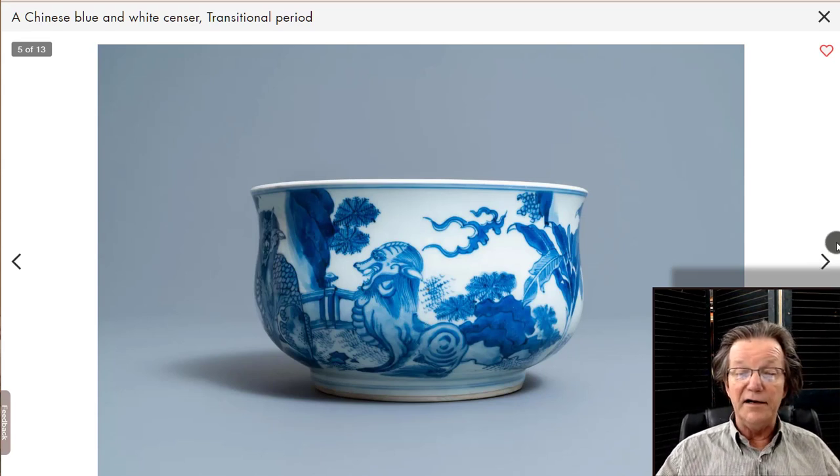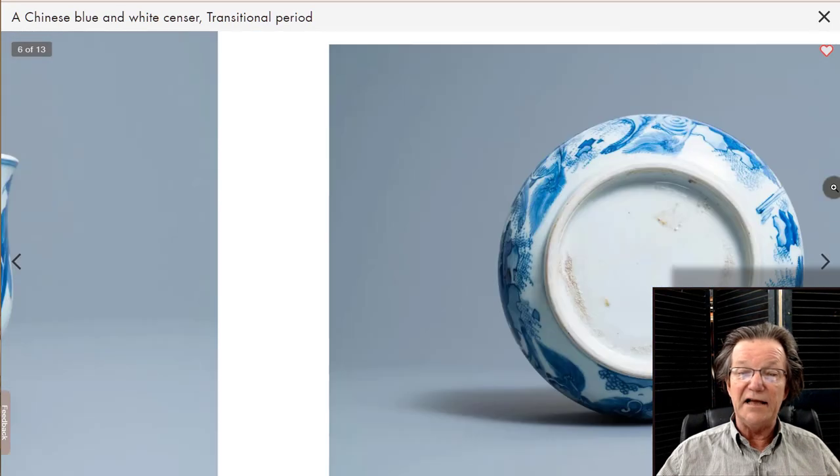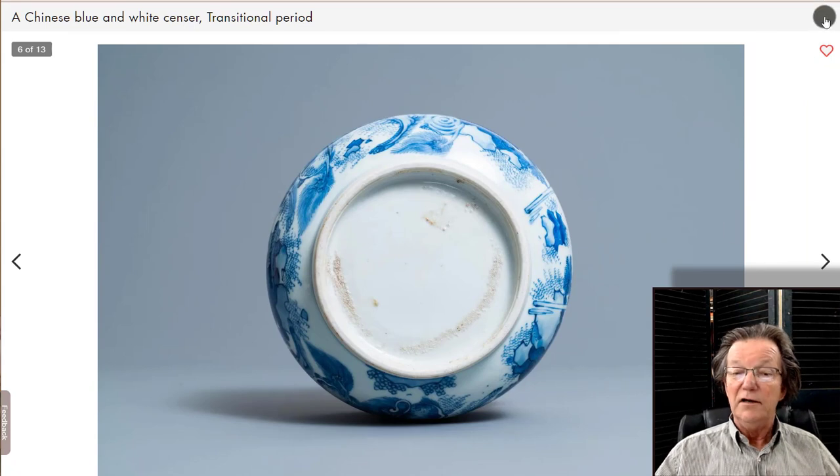All right, now on to here, and here's another one of these, a seated mythical beast on his haunch. Very mischievous looking, though. And this is still on this one piece. Absolutely great piece of transitional ware. And I think the estimate is incredibly low for this.